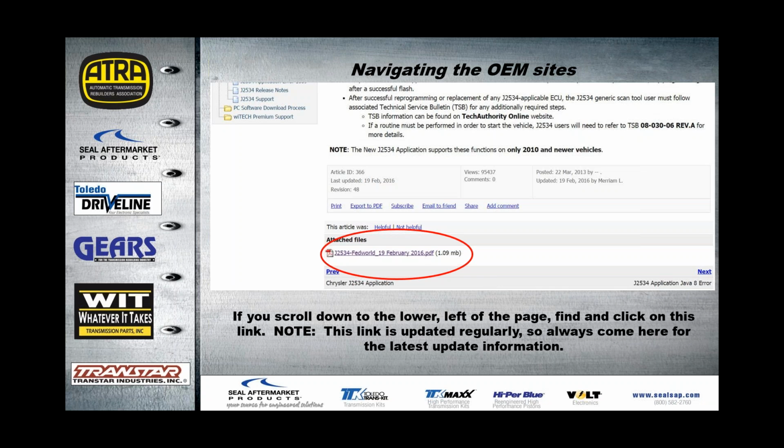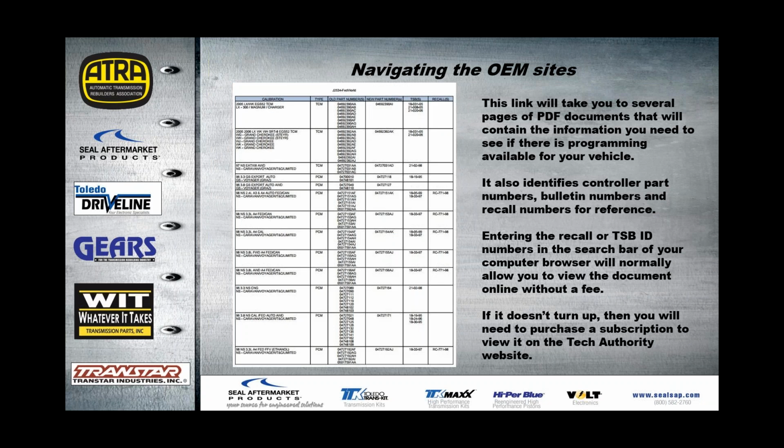So you don't want to just rely on that one PDF to keep you going through programming, because that will change. If we click on that link, it takes us to about 100 plus pages of updates and availability for applications for Chrysler.